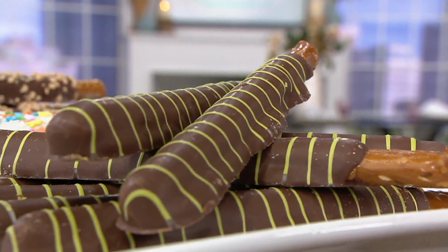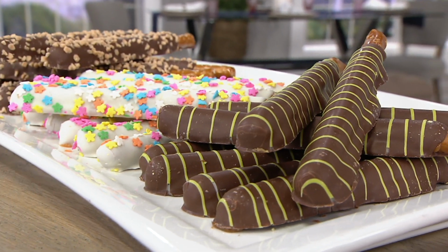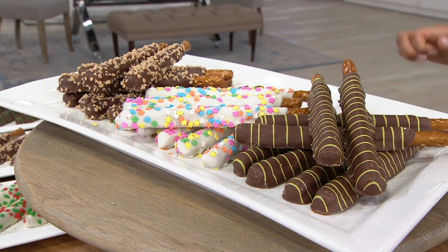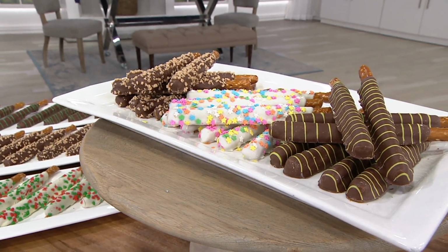This is our spring caramel pretzel assortment from Mrs. Prindables. They've done this just for us, so you won't find this pack anywhere else. There's that new flavor I was telling you about, the white chocolate with the daisy sprinkles. How cute, right? Just in time for Easter.